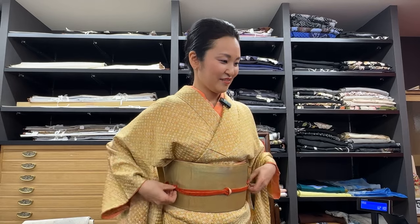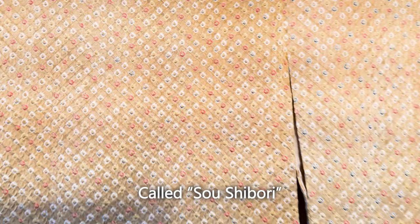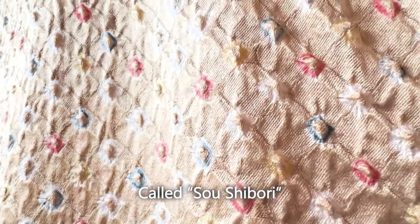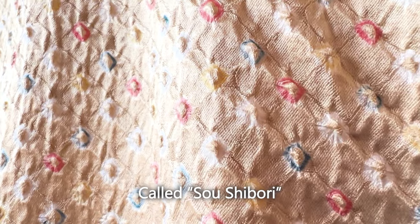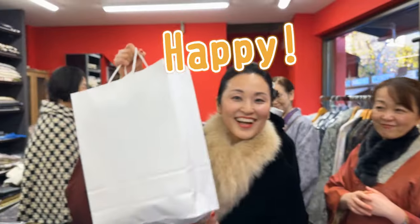By the way, the kimono I'm wearing today is called shibori, a dyeing technique where each pattern is tied by hand using the tie-dye technique. It requires advanced skills, making shibori kimonos high-end and highly valued. I inherited it from one of my friends. Nice to meet you!